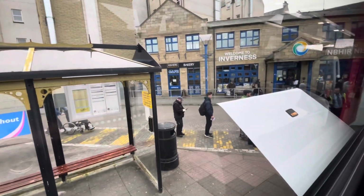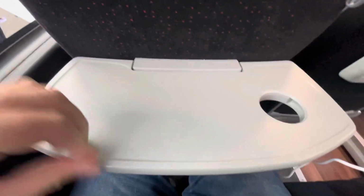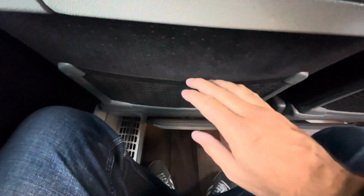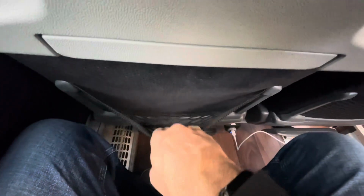Once seated and prior to departure, let's take a quick look around the seat. Legroom is a little bit tight. For reference, I am 6'1". There is a footrest, a fairly sturdy fold-down tray with a cup holder, underneath which you'll find a little netted seat back pocket. Power comes in the form of a USB socket per seat.